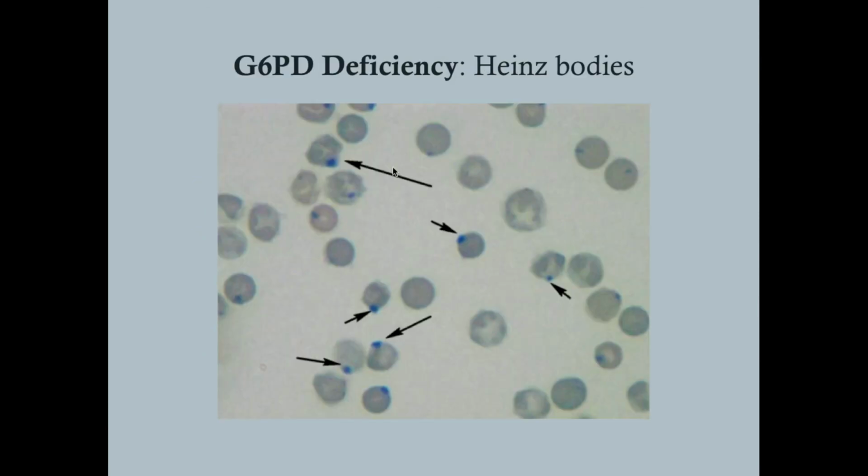Okay, these are Heinz bodies, and what Heinz bodies are is denatured hemoglobin. That hemoglobin becomes denatured because you don't have the NADPH to protect it against oxidative stress. That ultimately is going to lyse the blood cell too, but the hemoglobin will be affected even earlier. And so you'll have oxidized hemoglobin, and that's what we see. That's the Heinz body.